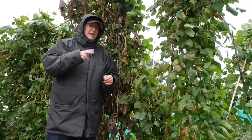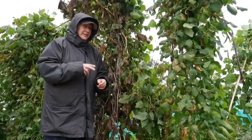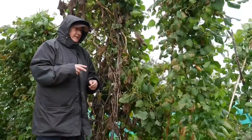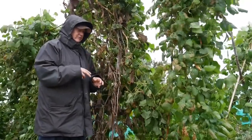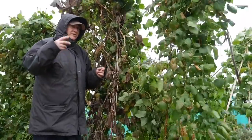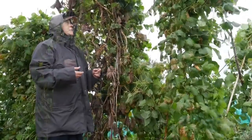What I do need to do over the next few days is come out here and cut the plants off near the base of the stems, so that hopefully they will make it through the winter. I don't really want the wind ripping them out of the ground. It's getting increasingly unpleasant out here.